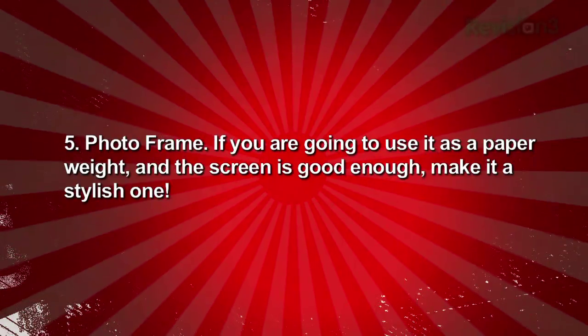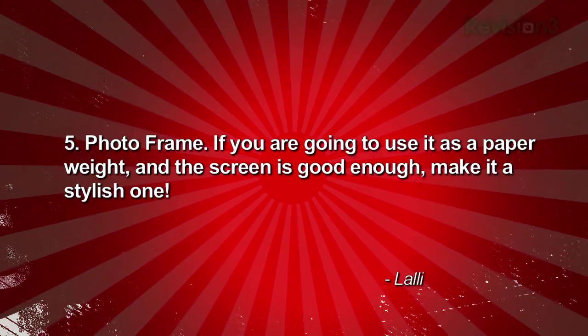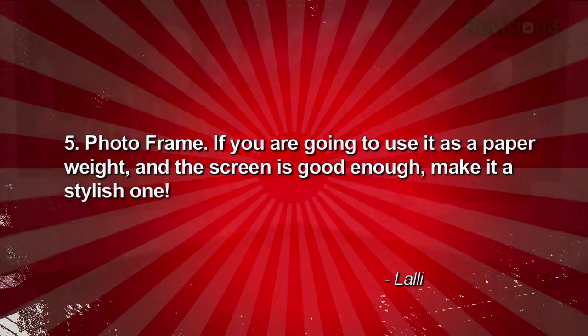Finally, photo frame. If you're going to use it as a paperweight and the screen is good enough, make it a stylish one. I like that. Yeah. That's really cool. That's on the small side. Yet another way I can bore friends with pictures of my child.